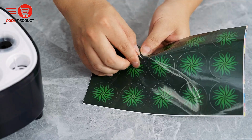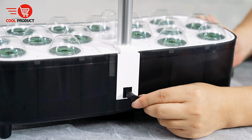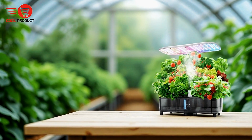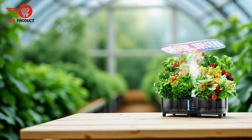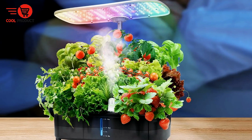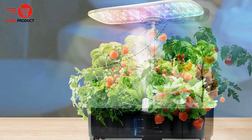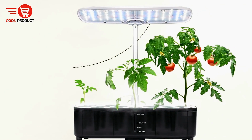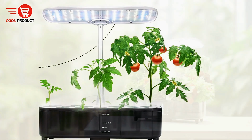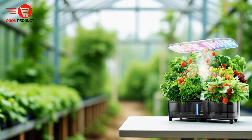With 3 light modes, adjustable brightness, and an auto timer, the system replicates natural light cycles, accelerating plant growth up to 5 times faster than traditional soil-based gardening. One of its standout features is the efficient fogging pump, which creates an ultra-fine mist that mimics natural rainfall. This not only nourishes roots, but also helps maintain water quality and oxygenation, reducing the risk of root rot. The whisper-quiet operation ensures continuous circulation of water and nutrients, keeping your plants healthy even in cooler temperatures.